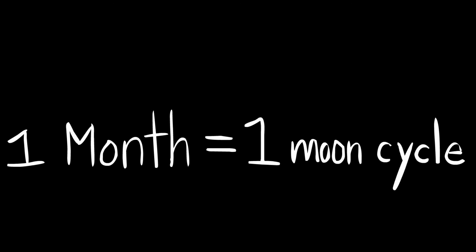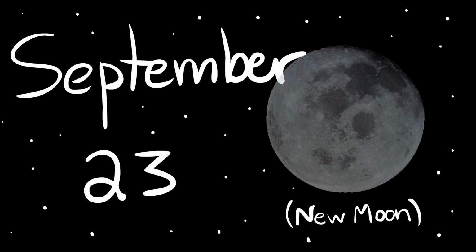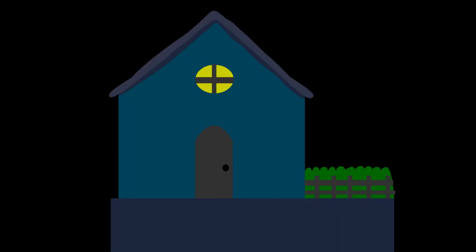My experiment would go over the course of 1 month, one entire moon cycle. And so, when September 23rd, the new moon, came around, I went out to count the stars for the first time. First, I turned off all the lights in my house, much to the annoyance of my family members, so that I could let my eyes adjust to the darkness. Then, holding the tube up to my eye and looking through it at the sky, I counted how many stars I could see within the small circle of vision.